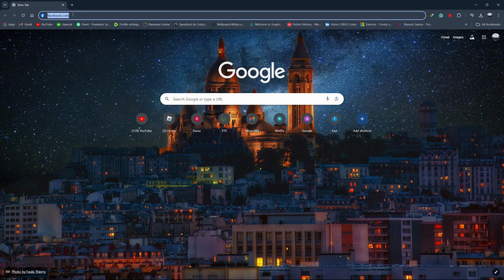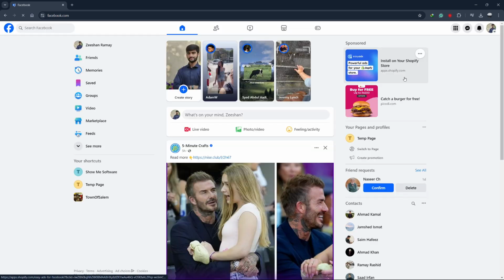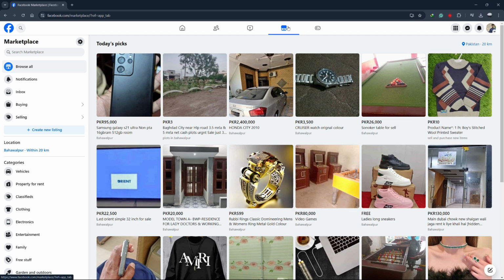Now, go to facebook.com in the URL bar and press enter. If you don't have a Facebook account, click on Create New Account and follow the steps to fill in your details and sign up. Once your account is created, go back to facebook.com and log in by entering your email and password. Once you're logged into your account, go to the Facebook Marketplace by clicking on the Marketplace icon.